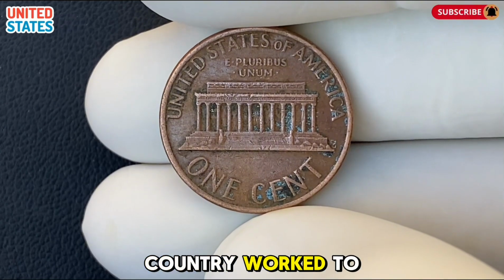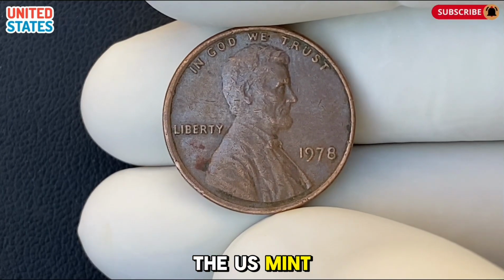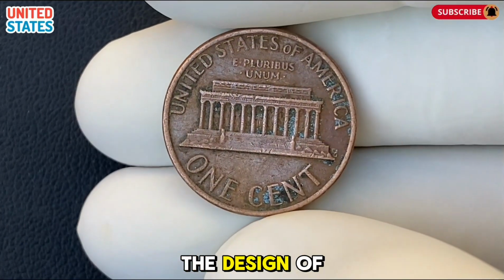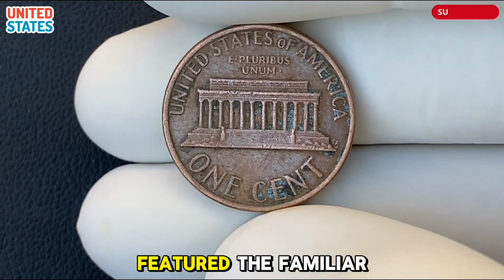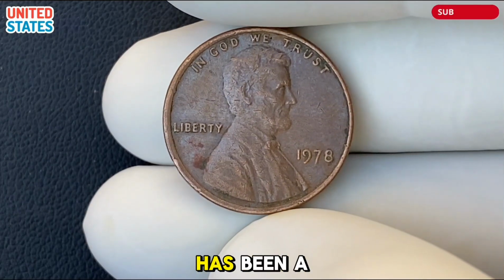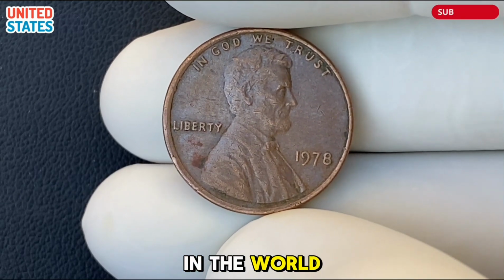Yet, as the country worked to stabilize itself, one thing remained constant: the need for currency. The U.S. Mint was busy producing coins to meet the public's demand for cash, and the 1978 penny was no exception. The design of the 1978 1-cent coin, like many of its predecessors, featured the familiar portrait of President Abraham Lincoln. This portrait, created by Victor David Brenner, has been a fixture on the penny since 1909, and it continues to be one of the most recognizable designs in the world.